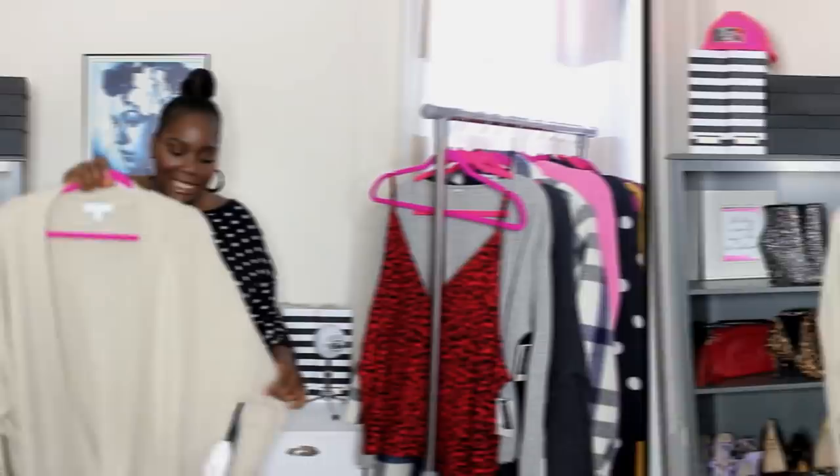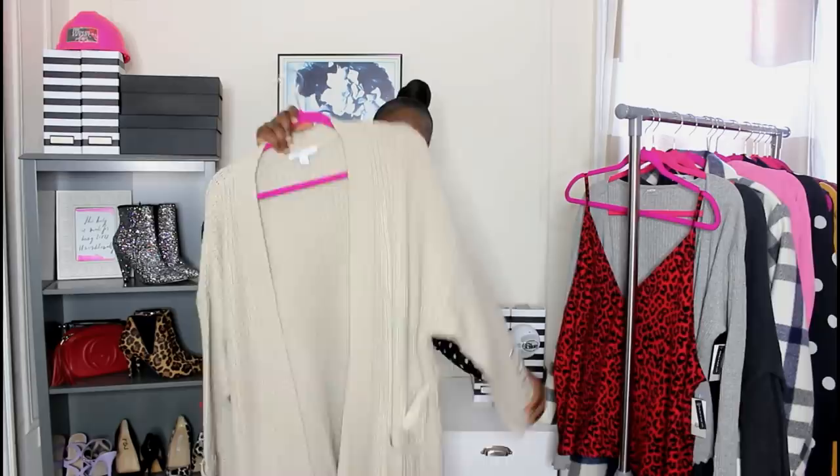All right, so I did pick up this open knit cardigan sweater. Now I got this from JCP. They had sent me a gift card, and so I was like, oh, let me use the gift card. And I found this sweater from Boutique Plus.